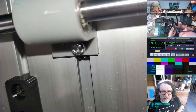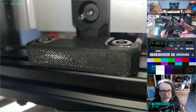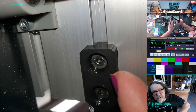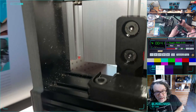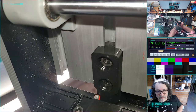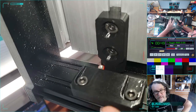Try not to move this camera too extremely, so as not to give people motion sickness. So yeah, we got this right here, the tripper lever, which is gonna trip. Man, I do not know how to move this camera. There we go. So this is the Y-axis.